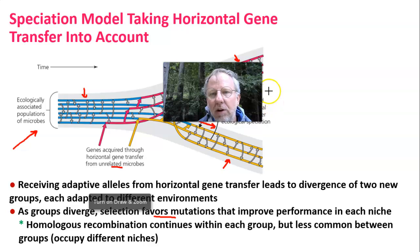We don't see horizontal gene transfer going on between this pink lineage up here and this yellow one down here because they're occupying different niches. So they're just not encountering one another. And now we have different sorts of ecological species of microbes. So this is what we're ending with, is perhaps this is the best view of how in the prokaryotic world we should be identifying and thinking of species with what we've come to learn over the past few decades.